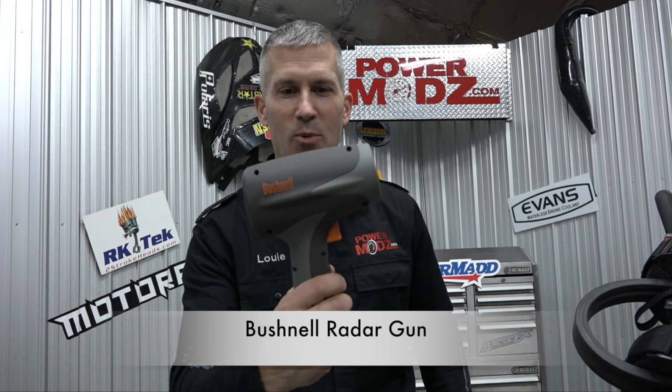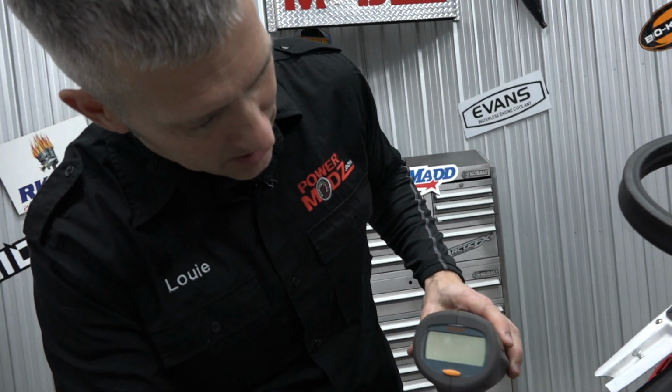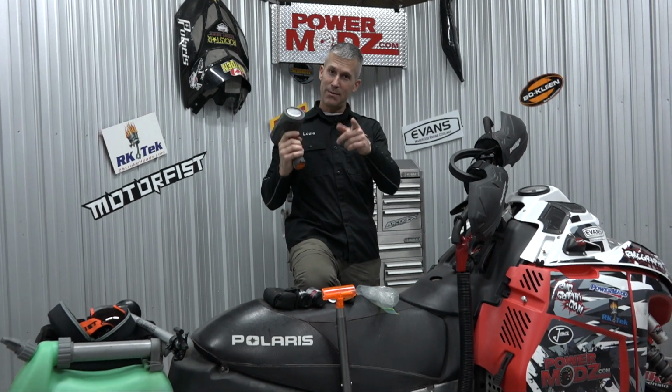And this little Bushnell Radar Gun, it'll do it for you. It'll tell you everything you need to know. It'll tell you in miles an hour, or it'll tell you in kilometers an hour. It'll tell you when you have the batteries in it. That's how these things work. They need batteries. Don't forget to buy your batteries as well.